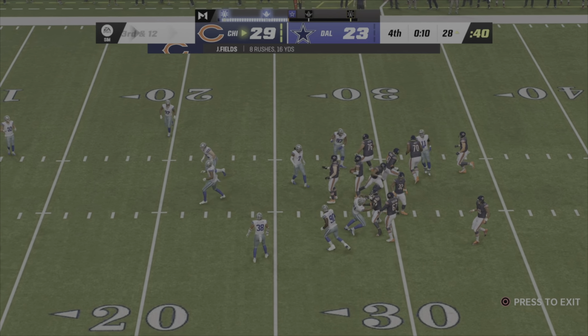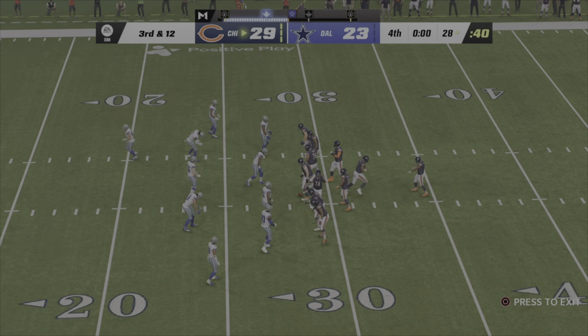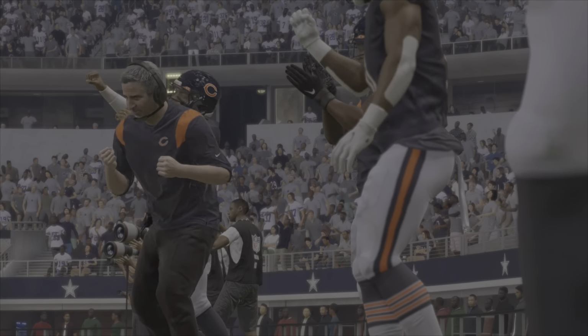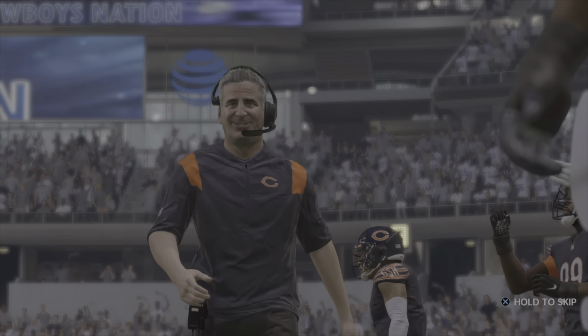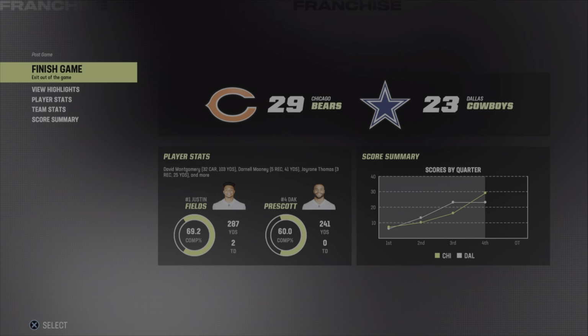The win for the Bears just around the corner. They go down to a knee. So this one in the win column for the Chicago Bears. And it took a big 4th quarter to do it, but bottom line, they got the job done.